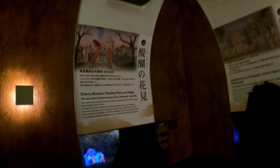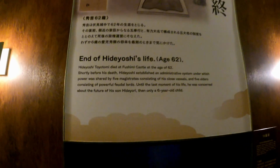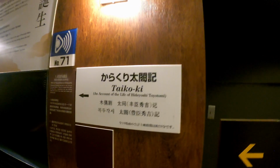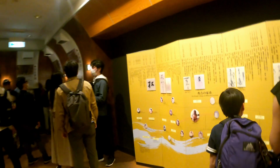Na-explain nila yung history. Cherry Blossom Viewing Party. Daigo. End of Hideyoshi's life. That's a Buddha. Osaka history at a glance. Okay, we're going to 7th and 8th floor.